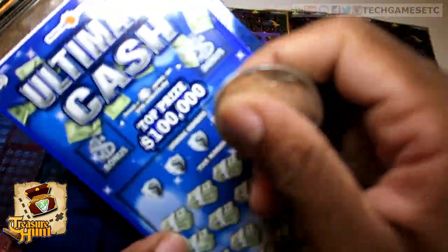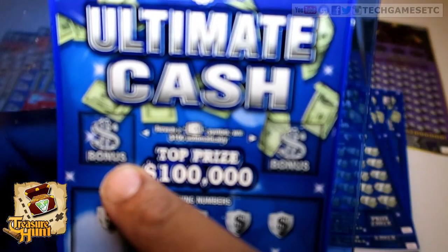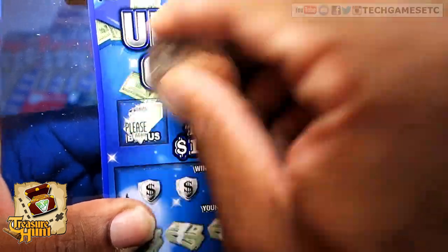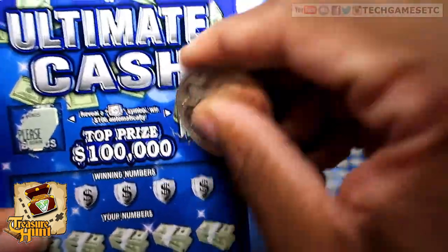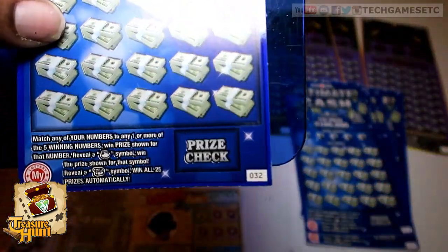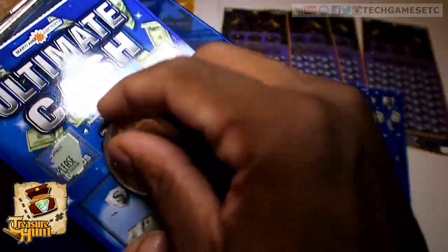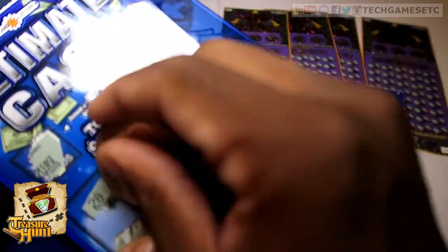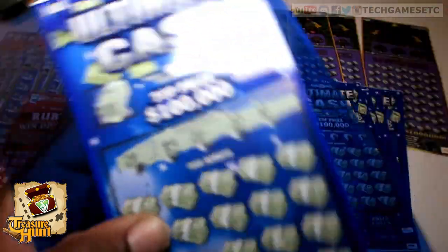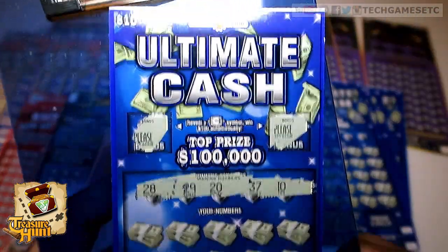All right. We're in a safe. Win $100 automatically. Let's see if we get a safe. Please try again. Please try again. All right. Oh, yeah, and this is ticket number 32. We got 28, 29, 20, 37, 10. All right.